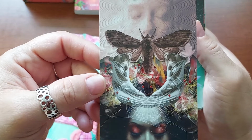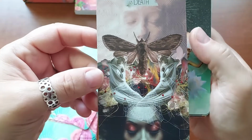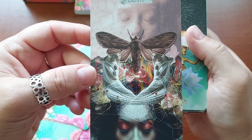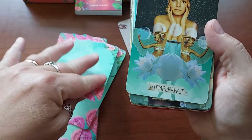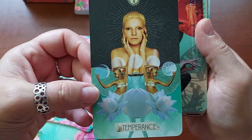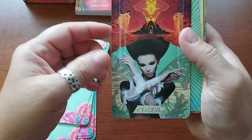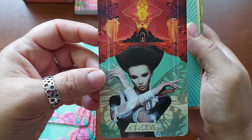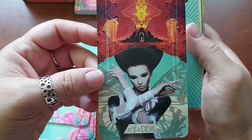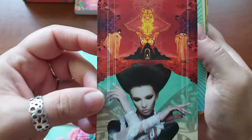Death. That's also different. See the face right there? Very different. And that's a moth. Temperance. I mean, these are going to be pretty different, but they're pretty cool. I like the look of them. 15, the Devil. That doesn't look like a devil, but it's interesting. I wonder what they're doing.